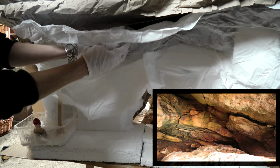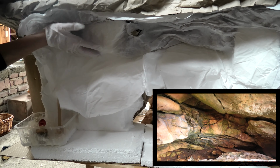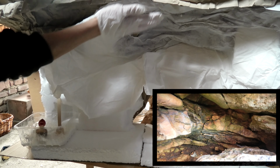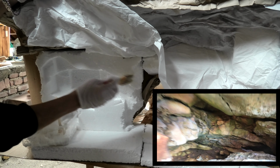And then I'm smooshing that into the understructure, pushing it in. I'm certainly going to get a couple of tears like this, but it's not a problem. The thing to do is to get on layer number one that's going to hold everything together. In some cases, it might be easier just to brush directly onto the styrofoam.